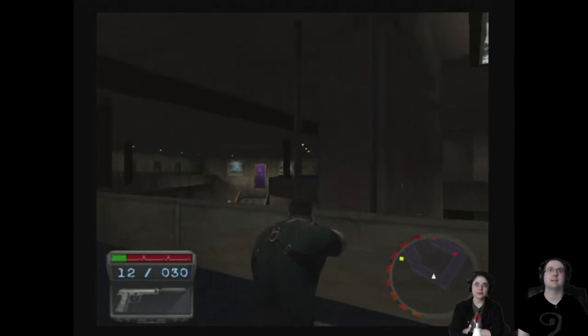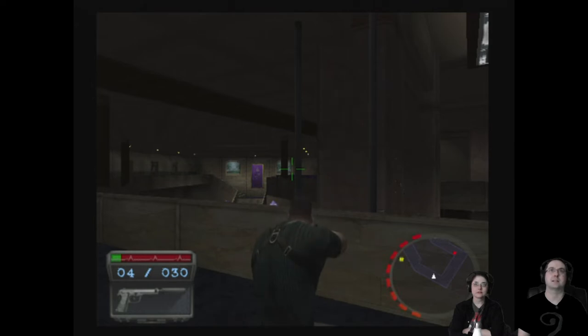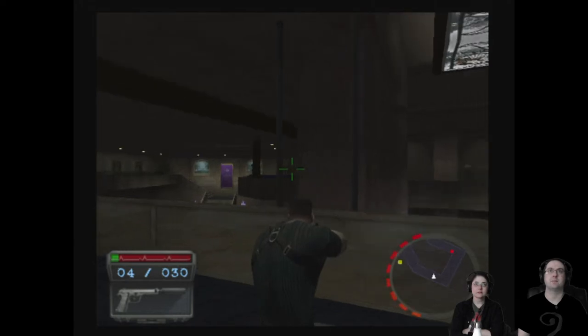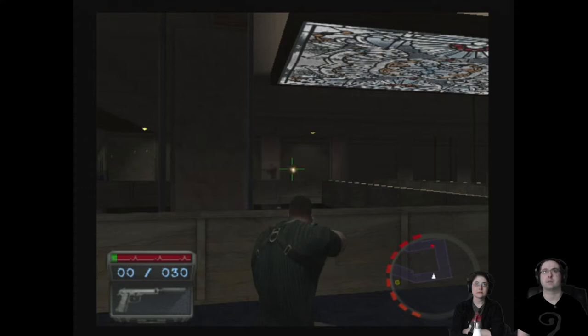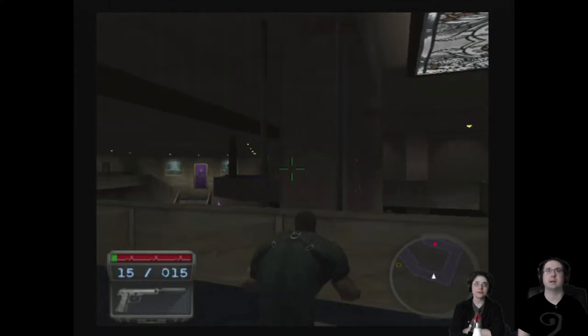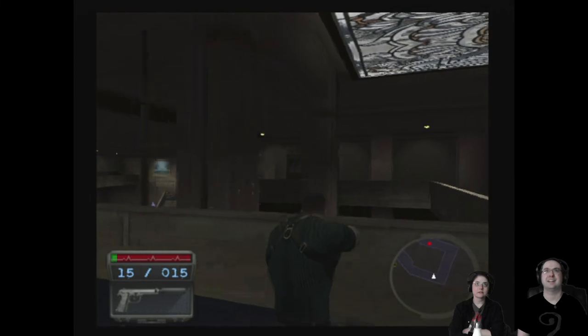Oh, Jesus. There's somebody with a shotgun to your right. As long as they don't come over at me. Okay, I got one of those guys. Yeah, the shotgun guy does not seem to have a bead on me. Did I get the other machine gun guy? Oh, fuck. He's right there. That looks like another machine gun guy. And you're down to almost nothing, man. I know.